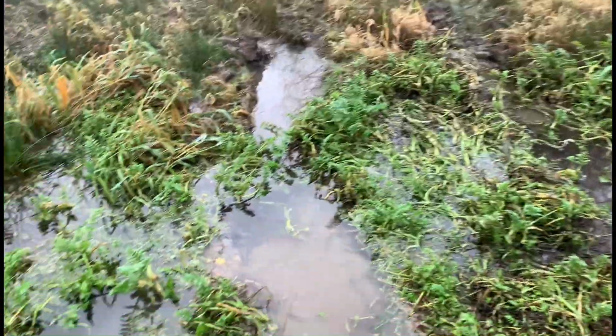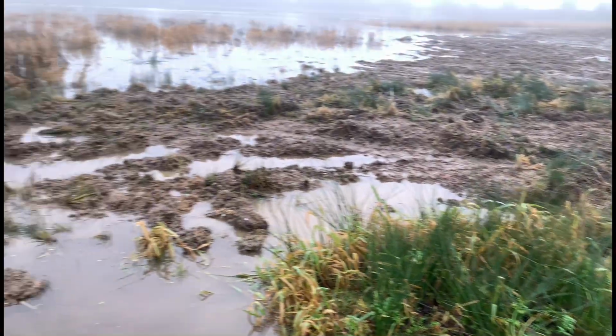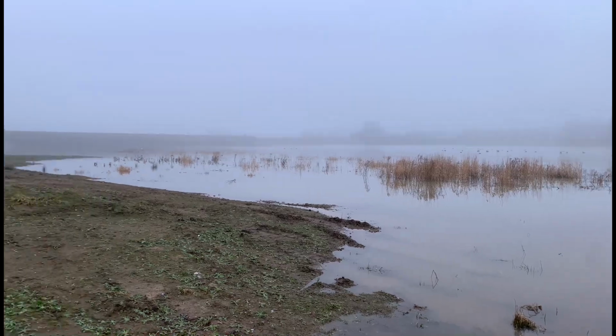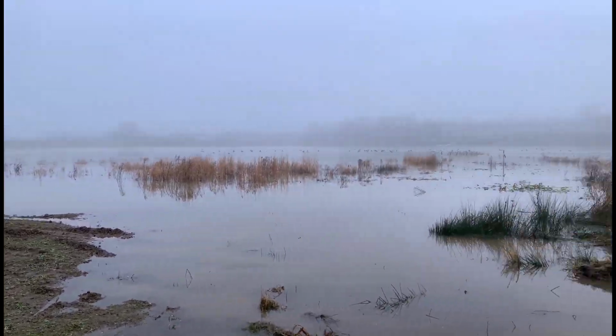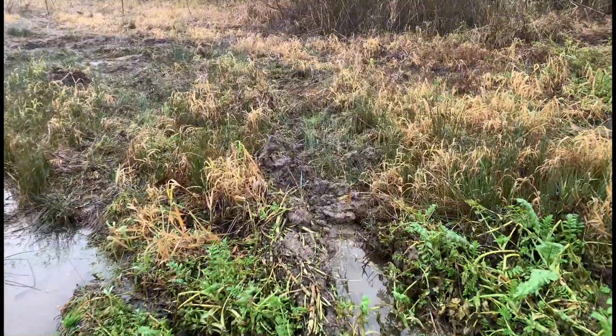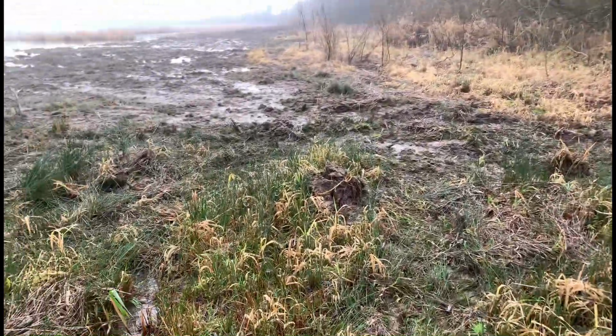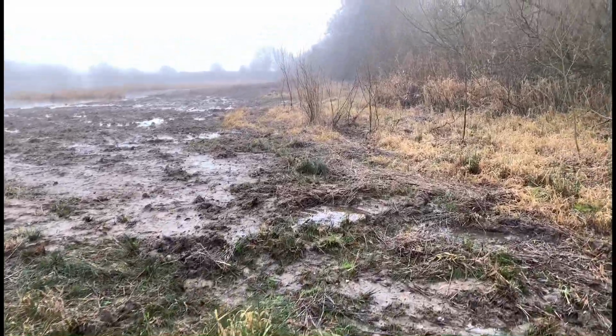We've got a nice outlet coming in here, look. Nice flow of water coming through. That's your view from this side. Very nice. Right, let's have a plod through here. And hopefully I don't become a lake bed ornament.